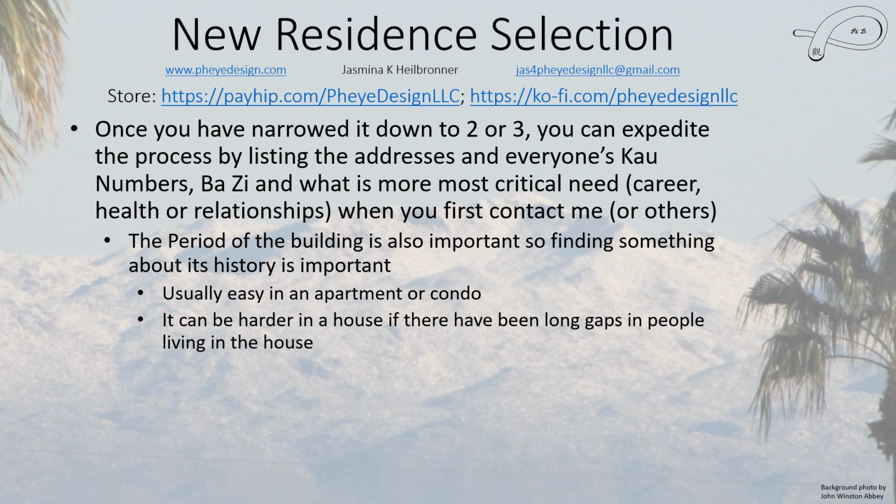It can be harder with a house because under certain circumstances, there can be long gaps in people living in the house. And those gaps, if they happen after the period in which the house was built, can change the period of the house. So this is something that you really have to investigate.